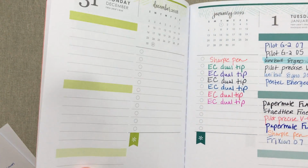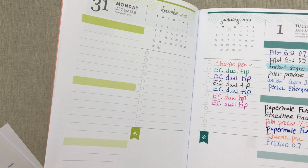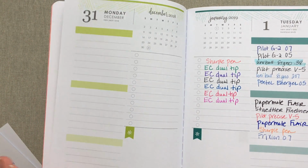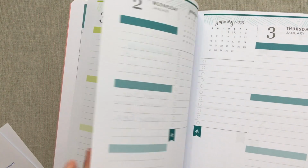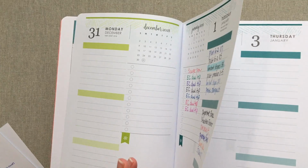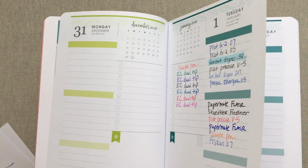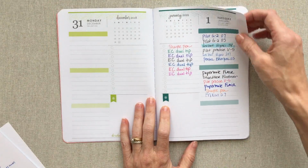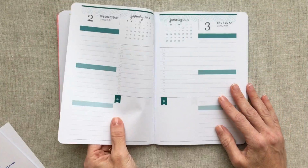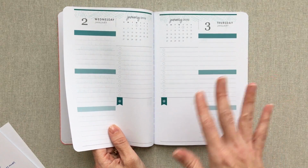This paper, let's talk about that really quick, is not listed what the paper weight is on her site. It is not listed. However, to me, if I had to guess in the way it performs, I think it performs about like 70-pound paper, which equates to about 105 GSM if you're comparing it to a company that lists theirs in GSM. So my guess would be 70-pound, but you guys, I don't know, so don't quote me on that.